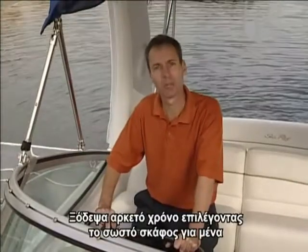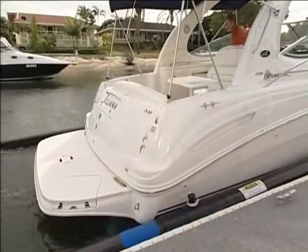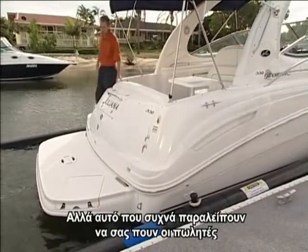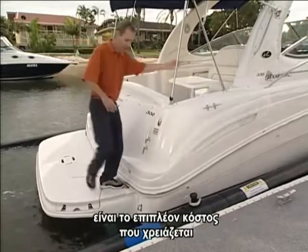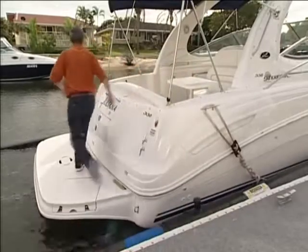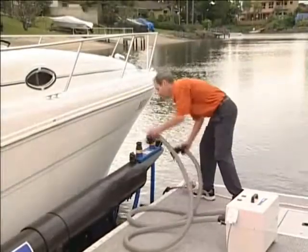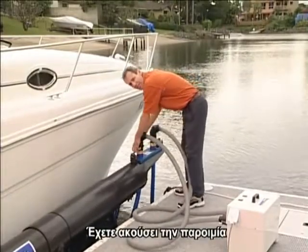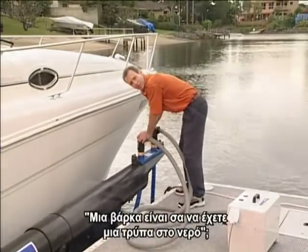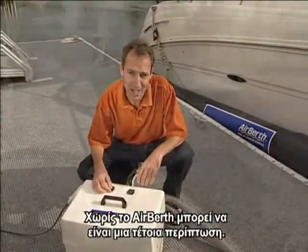I spent a considerable amount of time choosing the right boat for me, and I achieved that. But what salespeople often neglect to tell you is what it's going to cost to keep your pride and joy well maintained, and always ready for when you want to get out on the water. Ever heard the saying, a boat is like owning a hole in the water? Without an Airberth, that could well be the case.